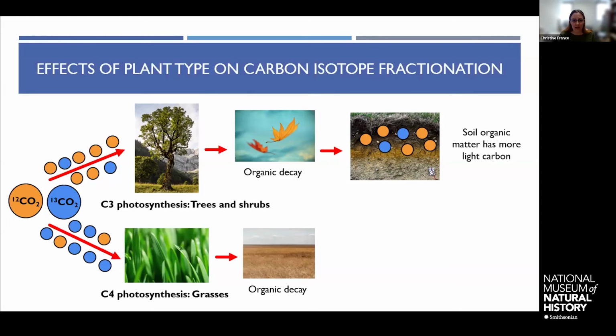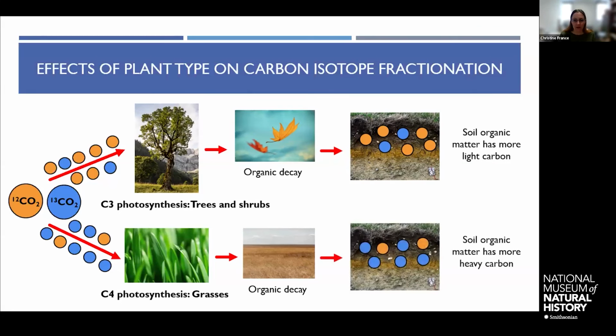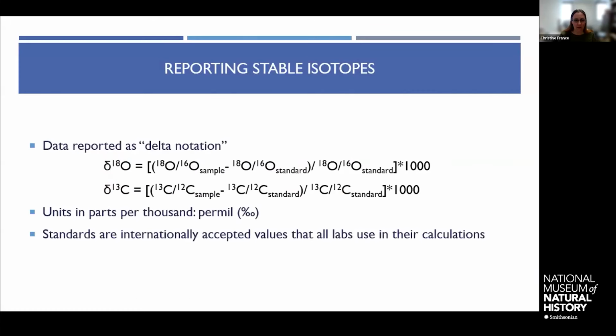So soils that have a lot of C3 plants over top of them are going to end up with quite a bit of that light carbon in the soil organic matter. An arrow points right from the grass to a photo of soil with 2 orange and 5 blue molecules and the text, "Soil organic matter has more heavy carbon." And soils that have a lot of grasses growing over top of them are going to end up with a lot of that heavier carbon in the soil profile. All right, so now we see how we're fractionating these isotopes and how we can use it a little bit to reconstruct environments. Slide. Reporting stable isotopes.